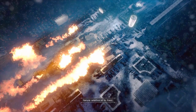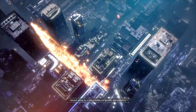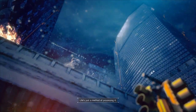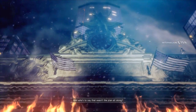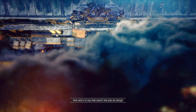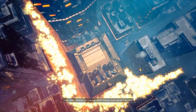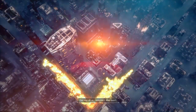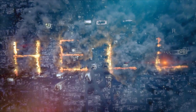Natural selection at its finest, helped along by a little unnatural genetic manipulation. It's all data, really. Life's just a method of processing it. The same way I processed the smallpox genome on my laptop. And who's to say that wasn't the plan all along? If, by some miracle, you survive green poison, then nature's decided you deserve to live. The rest of us, shouldn't and won't. Godspeed. I'll see you in hell.